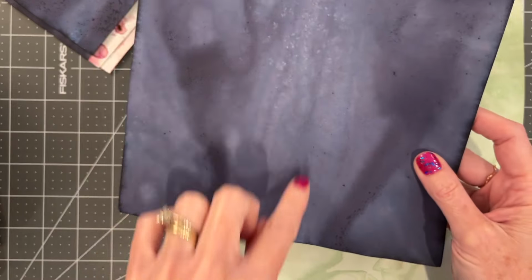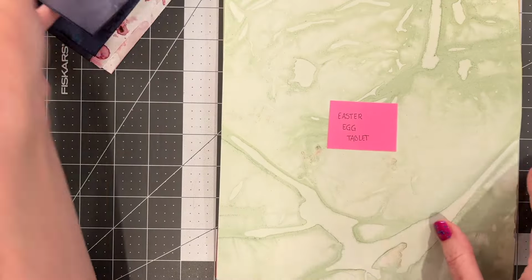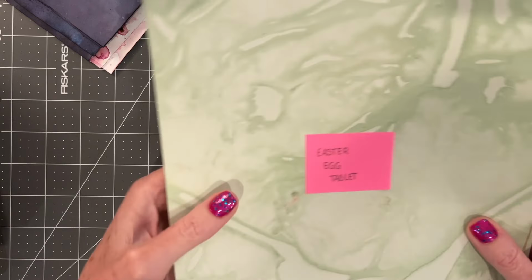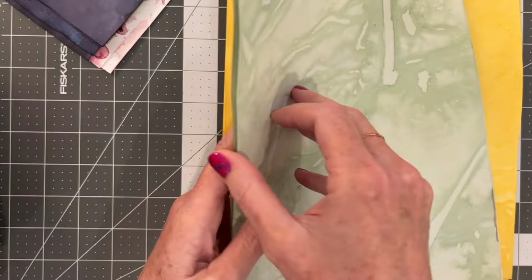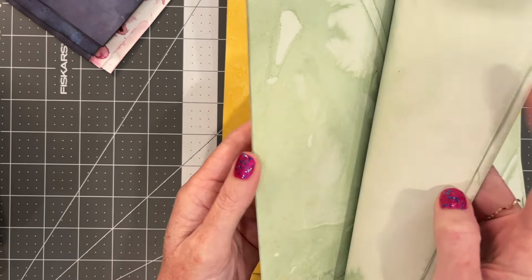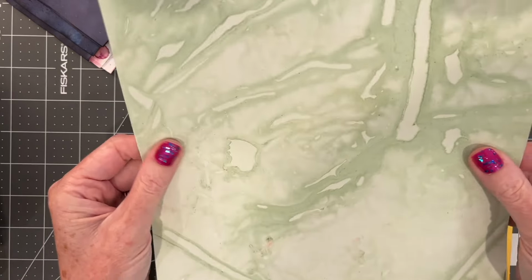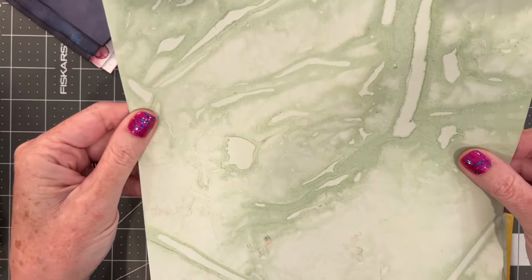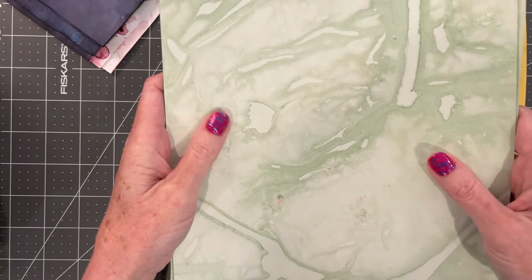This is cool. I like the way it looks like it's dripping down the middle. This is so cool. And then it says Easter egg tablet, which I've never tried, the Easter egg dyes, but I love it. It's like this beautiful sage. Interesting. And the paperweight, she uses a heavier paperweight than I do, and I think most people do. I want to say it's 30 pounds. I could be wrong, but it's definitely heavyweight.